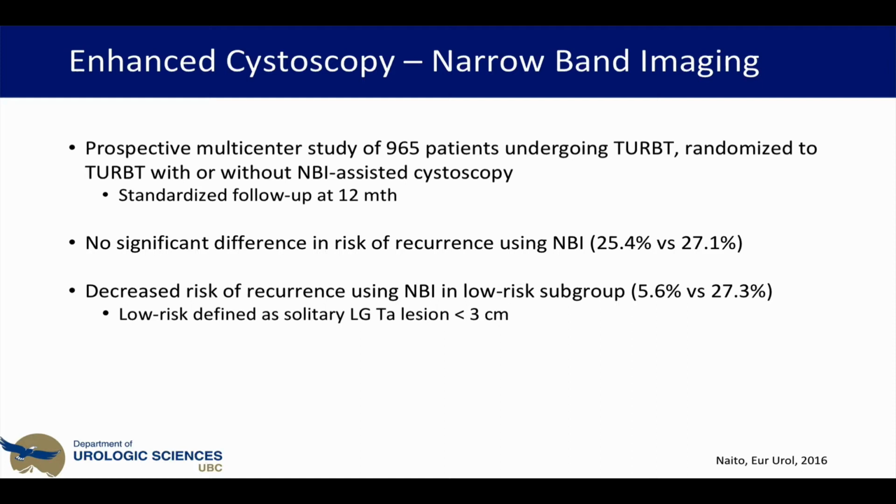Now, there was a decreased risk of recurrence in the low-risk subgroup, which was defined standardly as a solitary low-grade TA lesion under 3 centimeters. It's unclear if this difference truly, though, is due to increased detection with narrowband imaging, or is it actually due to the double mapping, where these patients with small, perhaps difficult to see tumors were surveyed twice, really, once with white light and then once again at the same time with narrowband imaging.